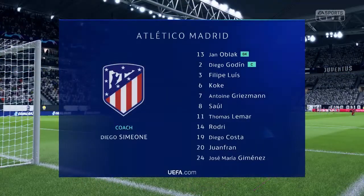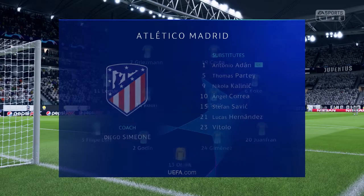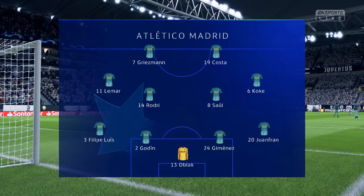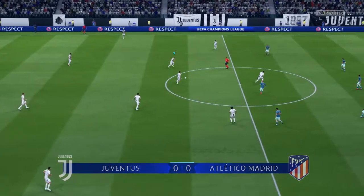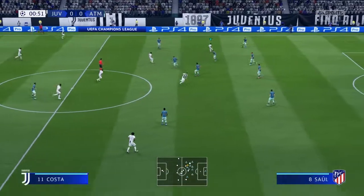This is the starting lineup for Atletico. Jan Oblak starts in goal. Felipe Luis starts with Juanfran at the back. And the strike partnership, Antoine Griezmann, plays alongside Diego Costa. It's the opening match day, Champions League group stage, match day one, underway.